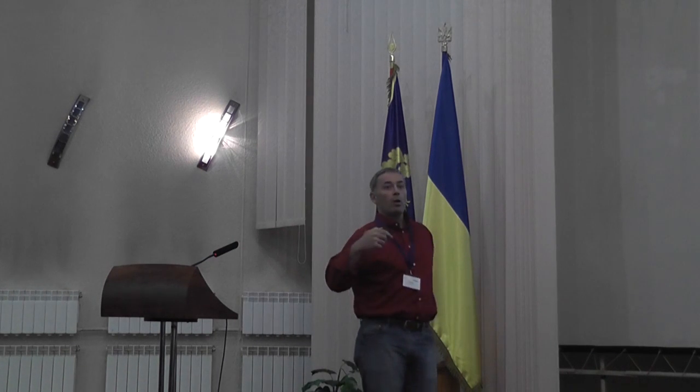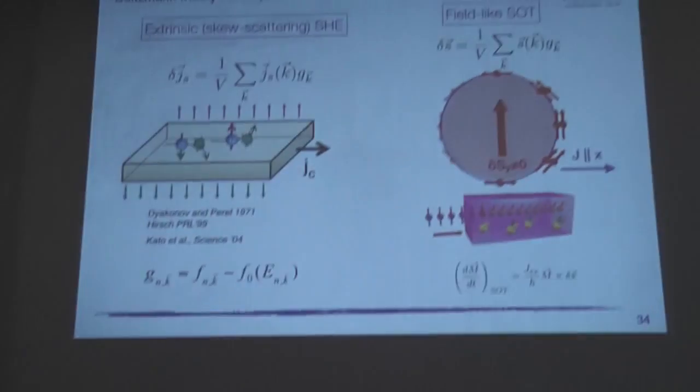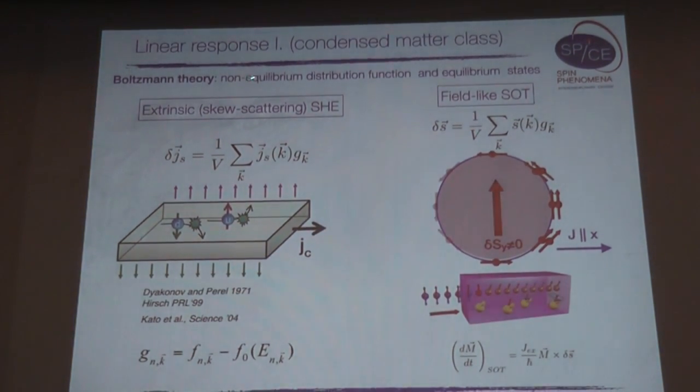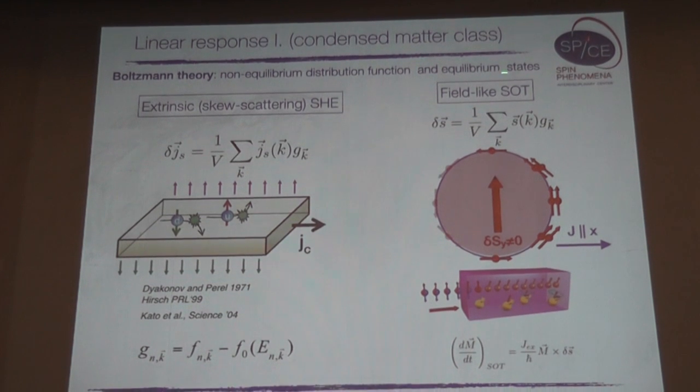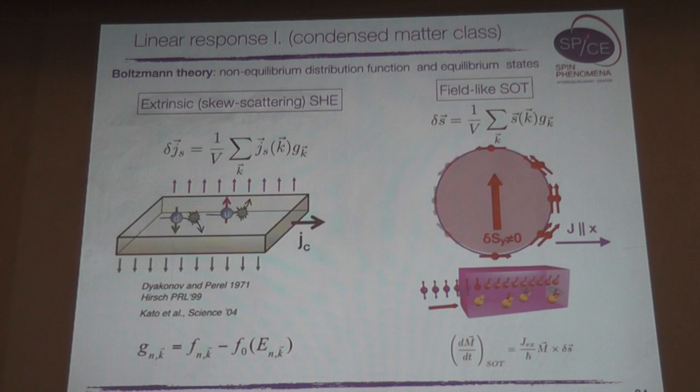But before I answer that question, let me tell you why, when you think about inverse spin galvanic effect, you actually have both. Okay? This is the physics, this is the tutorial, this is linear response, condensed matter, Boltzmann theory, okay? So you have the non-equilibrium distribution function times the equilibrium states. That's what we've been taught in most of the talks and courses that we've had. And this is the physics that I was talking about, that okay, you take this electron and put it there, and you have something in the plane.